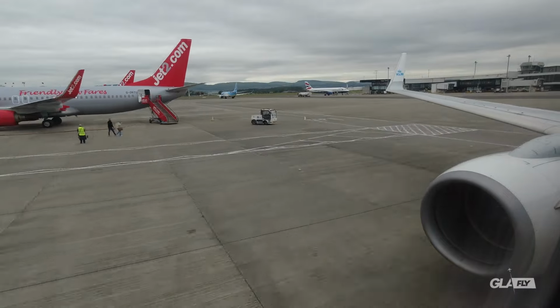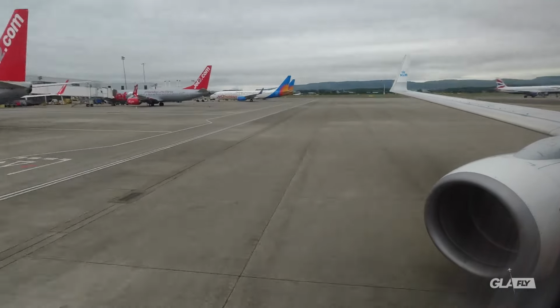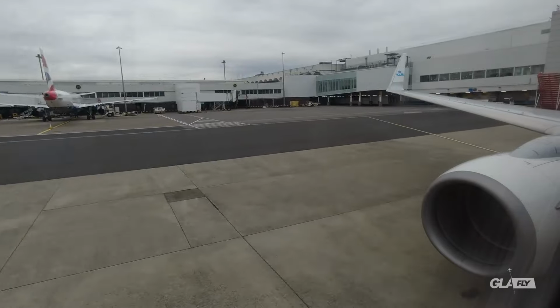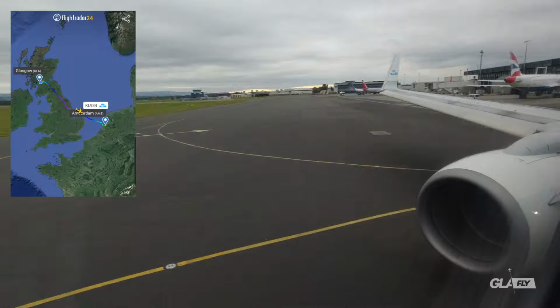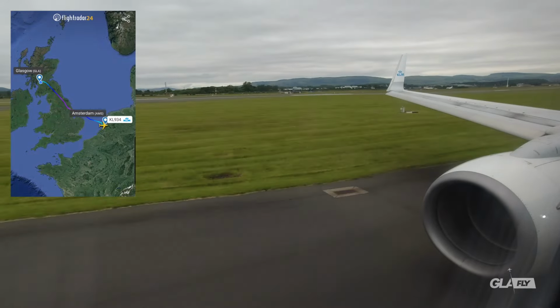Once clearance was provided, we pushed back from stand and began our taxi over to runway 05. Our route today would take us southwest over the UK, crossing the North Sea at around Great Yarmouth as we made our approach towards Amsterdam.